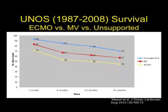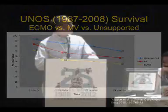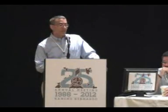So Mason looked at the data from UNOS 1987 to 2008, ECMO versus mechanical ventilation versus patients that went to transplant that were not supported by some type of device. The bottom line is not very good numbers, and those numbers do not get better. They do not level out. They continue to have worse outcomes. So why are we doing this?